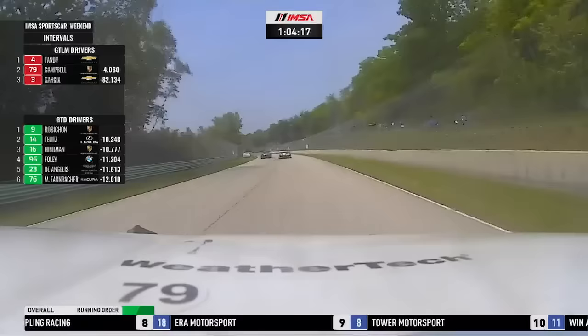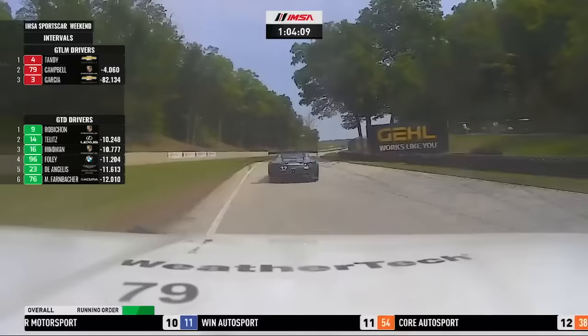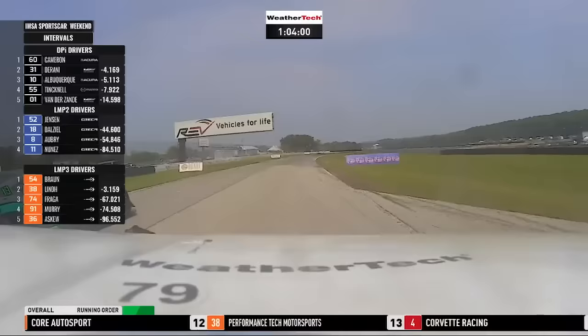Not going to be a million miles, Jeremy, off of making that his last stop in that car. We've got an hour and 4 minutes to go. I'm going to need a huge amount of yellow flag to get them to the end in that LMP3 car. I've just been looking through the early stints.